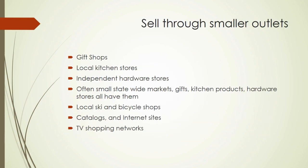This is just some of the outlets, the smaller outlets we were talking about. Local gift shops, local kitchen stores, independent hardware stores. And just because a store has a brand name, for instance, True Value or Ace Hardware, those stores are still usually owned by individual owners. And if you go in and talk to that individual owner, often they'll put their product on your shelf, and that's how you can actually develop a business.